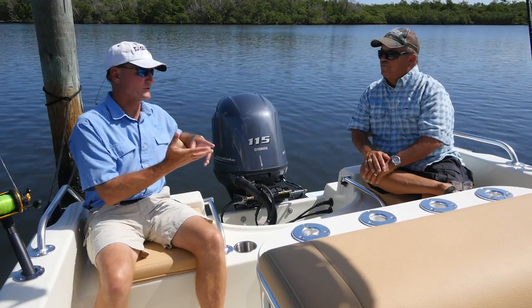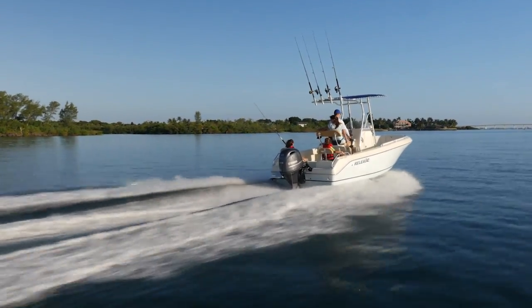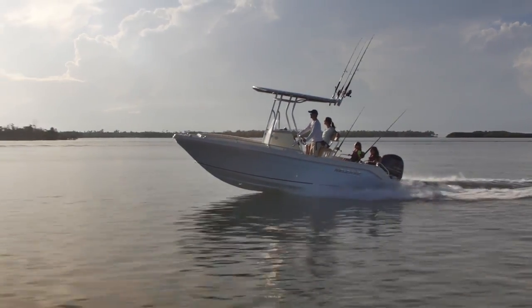Well, you can see this boat's time to plane, and you can see the way it's running. The running attitude will tell you everything about the boat. This boat does not struggle. It planes off, it runs super, super clean. This is all you need.